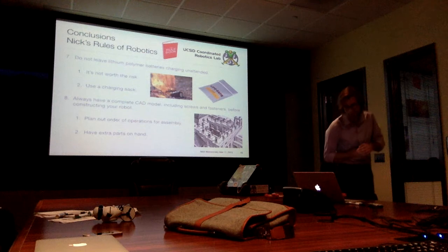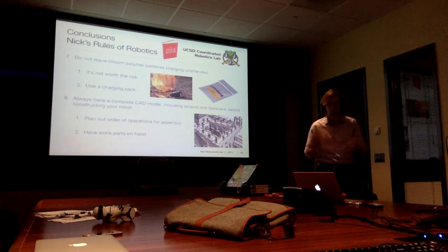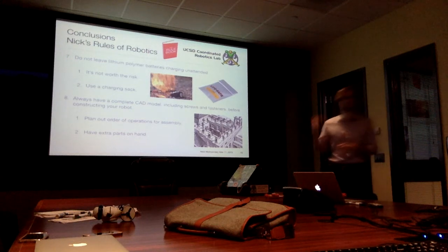All right, number 7, do not leave lithium polymer batteries charging unattended. It's just not worth the risk. Use a charging sock. You don't necessarily have to be outdoors, but take precautions. It's worth it. Luckily, this is one I did not have to learn the hard way.